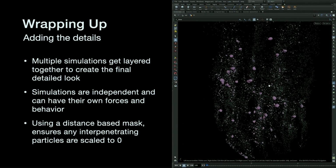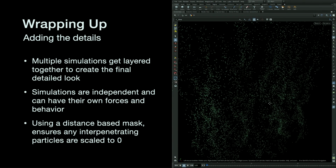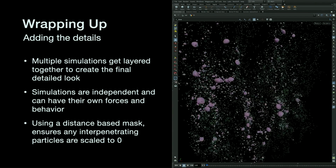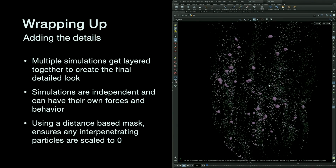So it was just a very simple solution that allowed for a ton of bubbles, a ton of detail, when it's not really a hero object. So we didn't have a lot of time to muck about. So no, it worked well.